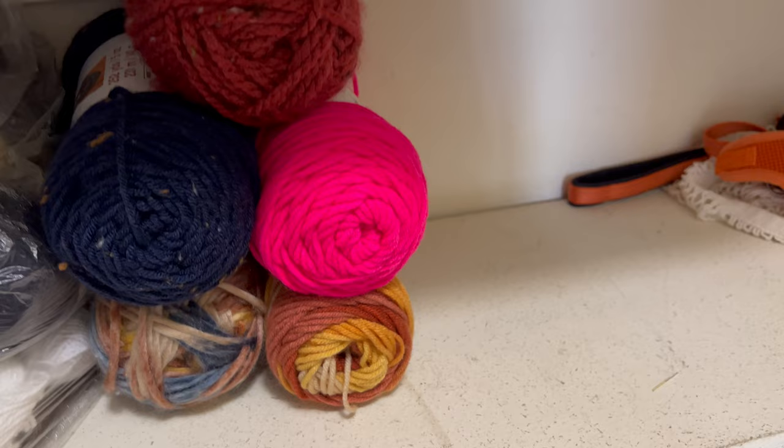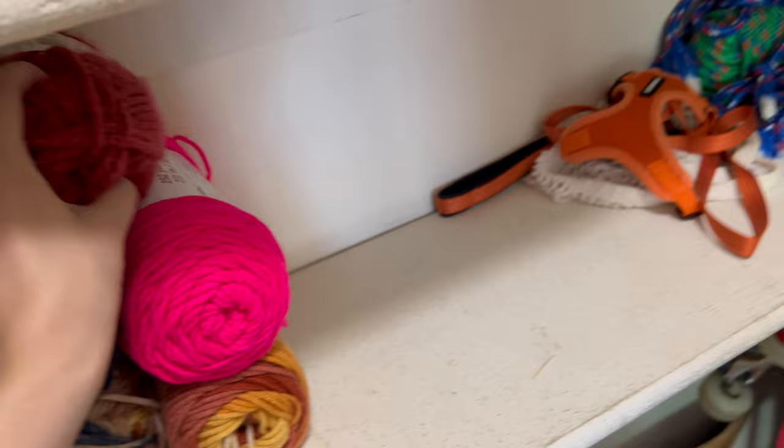And those colors were not the only yarn I got when I went on the sad day that were on clearance. There was this one as well, which has the same makeup as the other ones. It was $1. It used to be 5. And then this is the same thing.